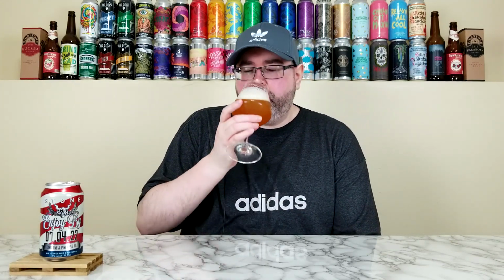It's real nice, real solid. One thing I'm getting a little bit more of is the pineapple in the taste. It definitely has that tropical, fruity type of thing going on. Body and mouthfeel. We'll go first.